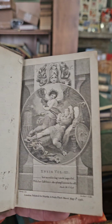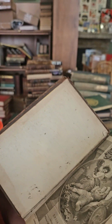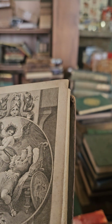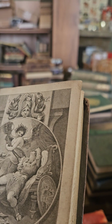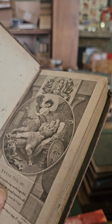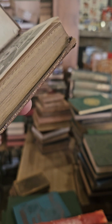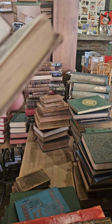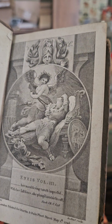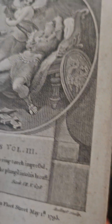What is going on in that frontispiece? Kind of looks like murder. Why is an angel holding a torch to his arm? Is she saving him or killing him? Not completely sure. Let's see. Her moldering torch impressed with her full force, she plunged into his breast. Okay. So she plunged her torch into his breast. Check out his helmet there on the floor. It's pretty cool.